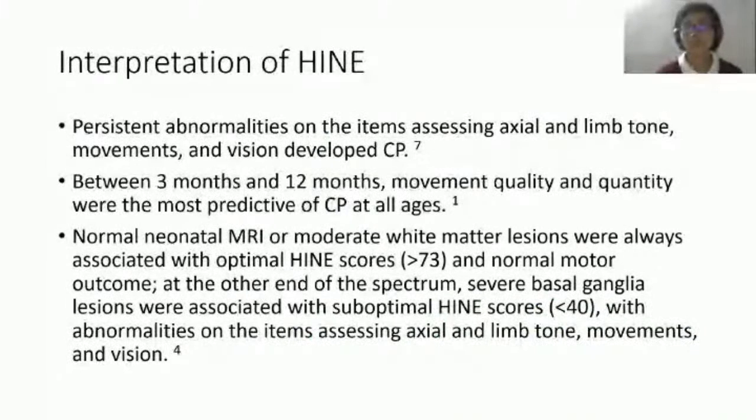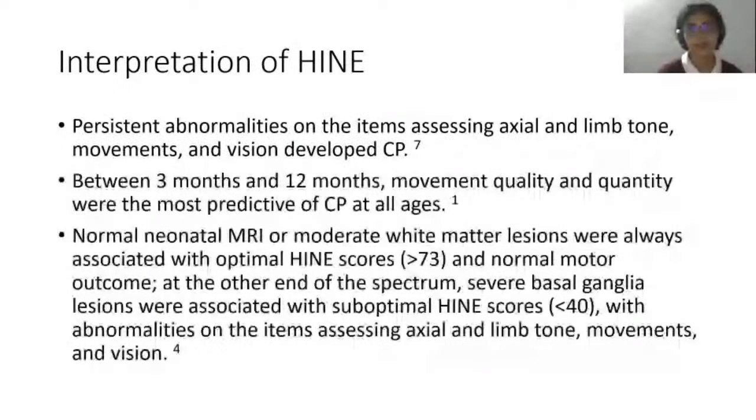Now, it has been shown that abnormalities of items of axial and limb tone, movements, and vision were the items that are highly predictive of cerebral palsy. And between 3 to 12 months, movement quality and quantity were the most predictive of cerebral palsy. It has also been shown that suboptimal HINE scores less than 40 are associated with severe basal ganglia lesions in neuroimaging.